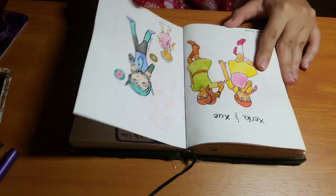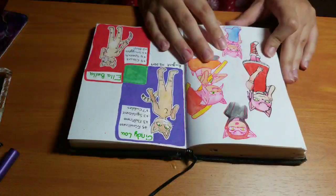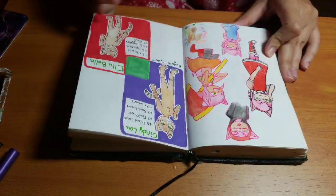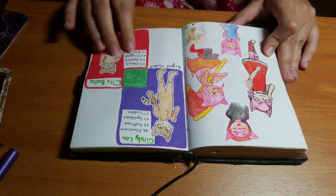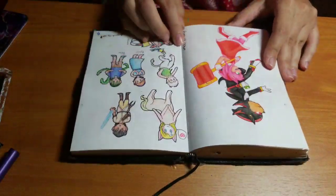You'll see as I kept going, I got more and more into watercolor. All this is watercolor with pens. My cats, they had stats. More Shadow and Amy.